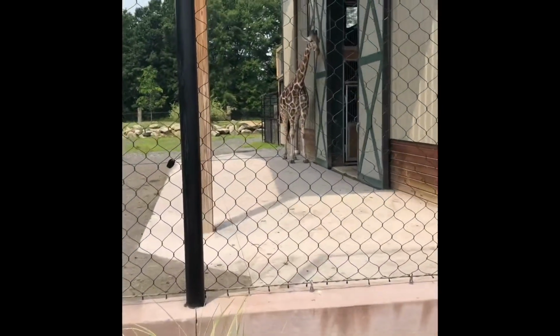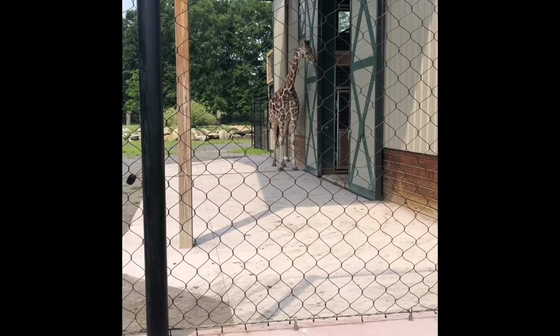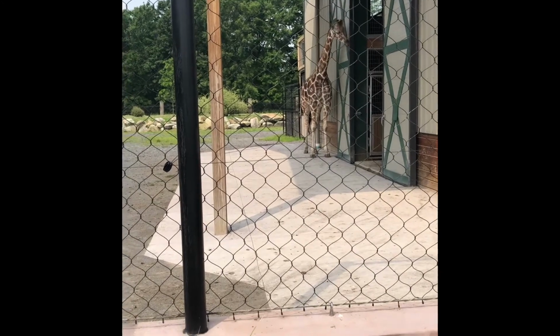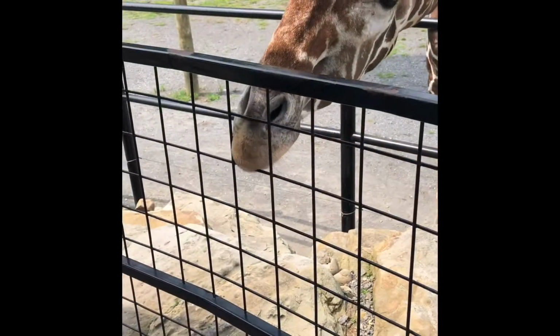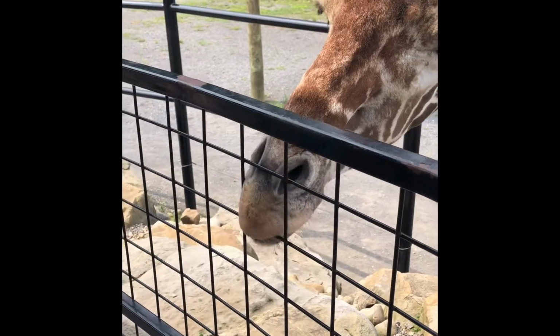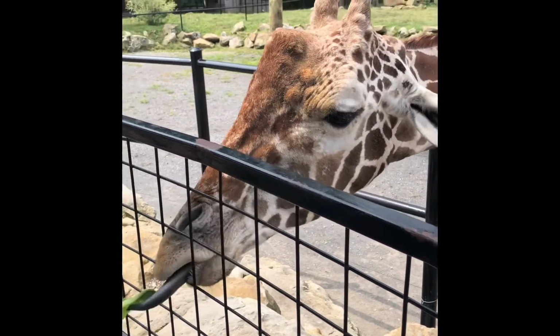And here we have the female giraffe. I found out later that this is the female giraffe, and she's over here because the male giraffe takes all of the food and does not want to share any with her. So she kind of is used to that. So she hangs out in the distance, and she lets him have all of the lettuce that the kids come up and feed him.